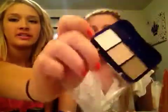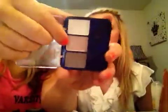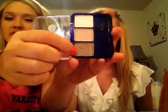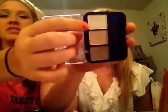And then another drugstore palette, it's a set of 3, and the name is a rip-off, but I'm sure the colors are pretty recognizable. There is a highlight, a lid, and then a crease, and this looks just like satin taupe from MAC. Then this one is a baby pink, and this one's obviously white. And that's what I'm wearing right now, actually.